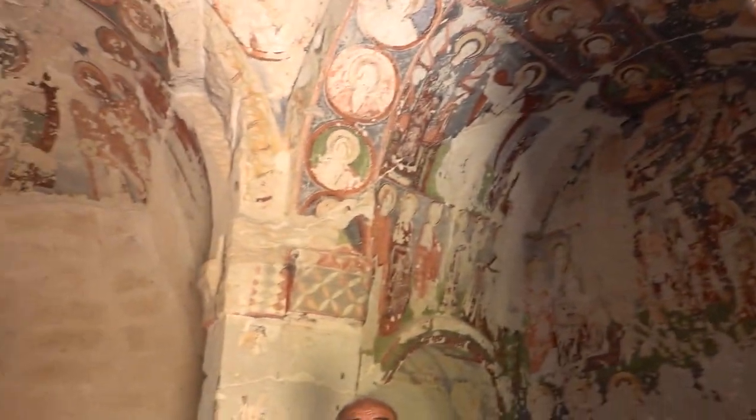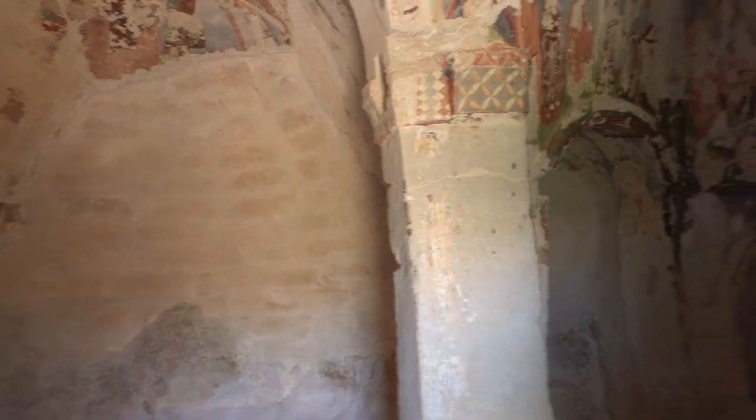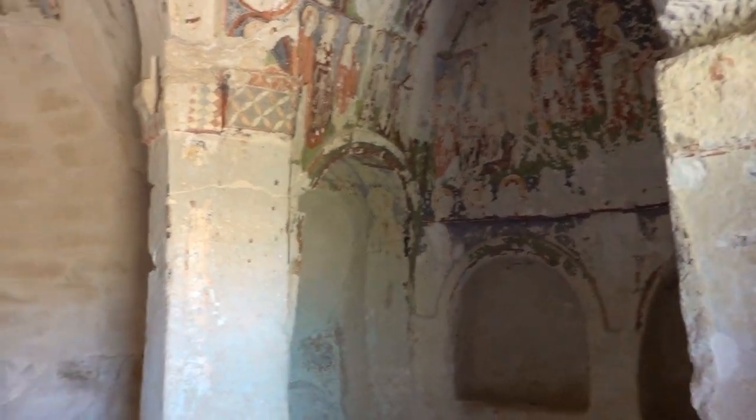And when was it carved? Huh? Carving in 10th century, yeah, also? 11th century. 11th century. I see.